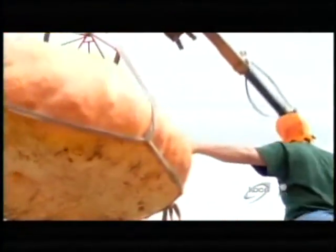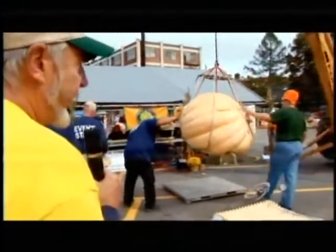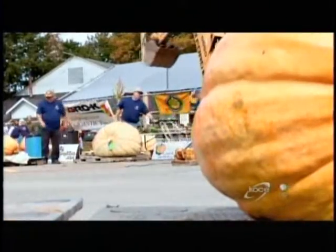The giant pumpkin. This is Richard Fogler. So you weigh the light ones first, and the heaviest one is last. When they get up to 700 pounds, I keep track, and I have a rough idea what my pumpkin weighs and how it's going to fare. Hopefully it's going to go around 900 pounds. The official weight, 857.3. Whoa.